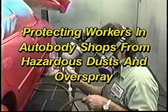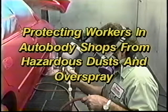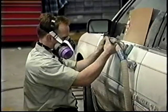Workers in auto body repair shops are exposed to hazardous chemicals during spray painting and vehicle repair. As an owner of an auto body repair shop, it is important to know how to protect your workers from these substances. If you are an auto body repair worker, you need to know how to protect yourself and use the safety equipment provided to you.